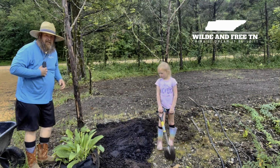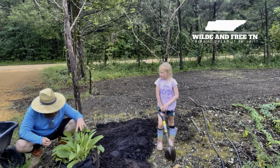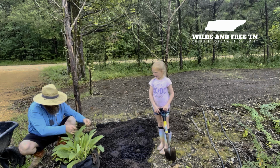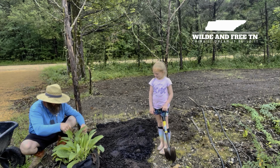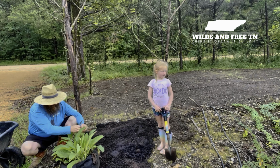This is the hard part. We're just going to cut it open. Something happened to them. They got sunburned or something. Wasn't enough water. Maybe it's Oreo and midnight.